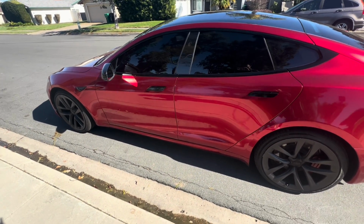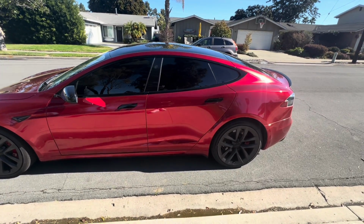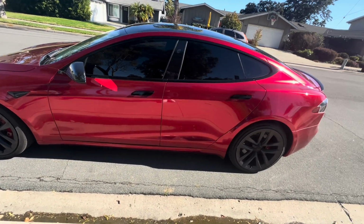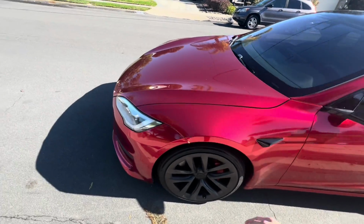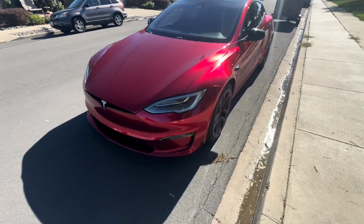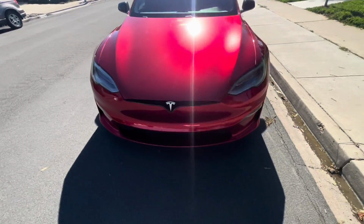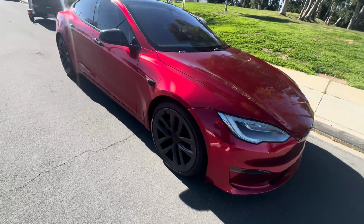All right, guys, so let's move on to the exterior. Exterior has changed. If you guys watched my previous videos, I had an all black Tesla Model S. However, I wrapped it in this crimson red or ultra red looking color. And honestly, it's a big head turner. Everyone kind of looks at your car whenever you're driving by. I like it a lot better than the ultra red color. It is more shiny and vibrant. It is wrapped in ultra red.